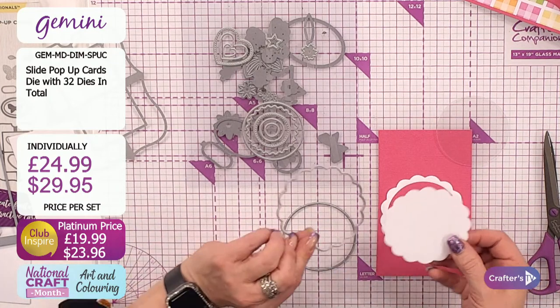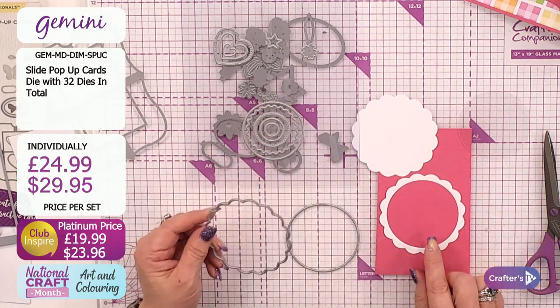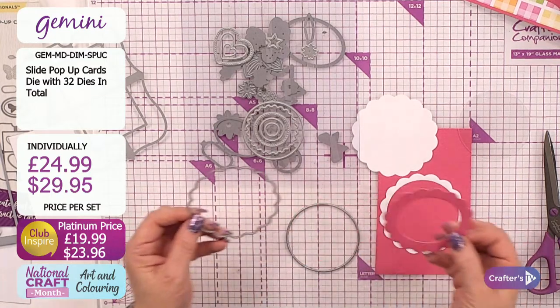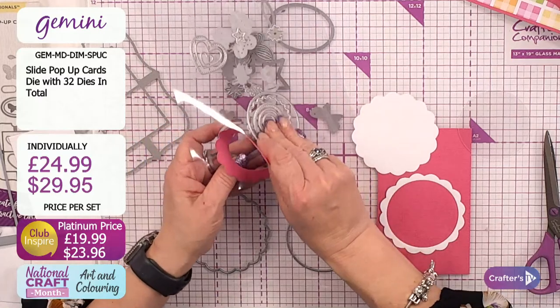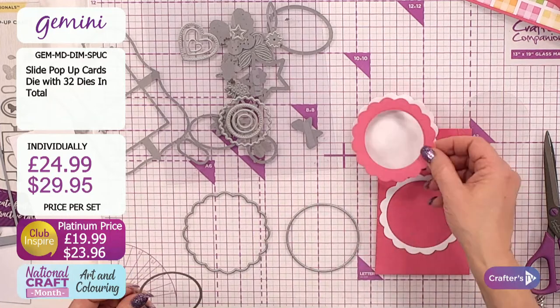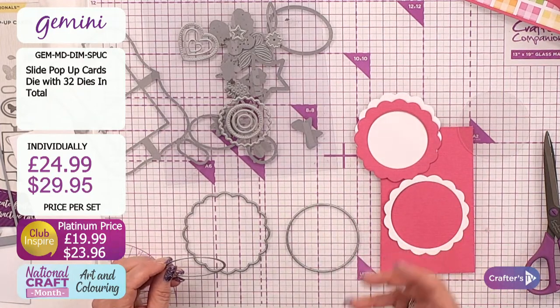So if I just bring this one in, that creates a solid piece. So already you've seen it do two different things straight away. And this is what you're going to do. You're going to take your scallop piece, then mess around with your nesting dies and create lots of different frames as well. So you can pop that in and then the frame to cut out another element. And you can start to see that you can build up a lot of pattern and a lot of lovely things with this.